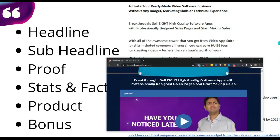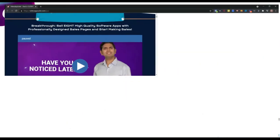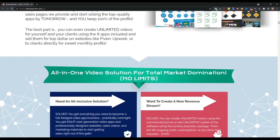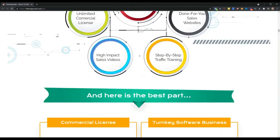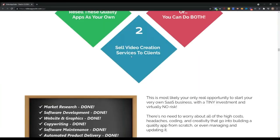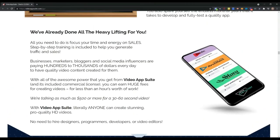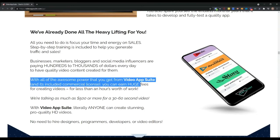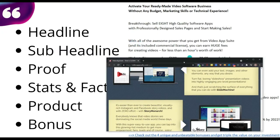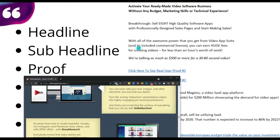Next, you want to have proof, right? So we scroll down a bit on the page, and I can create at least five, six, or seven emails out of this page alone. When I have some proof, so I scroll down, and I start up here. With all the awesome power that you get from Video App Suite, and it includes commercial lives, you can earn huge fees from creating videos. We're talking as much as $500 or more for a 30 to 60 second video. Well, we got that here. Boom. Right in the email.